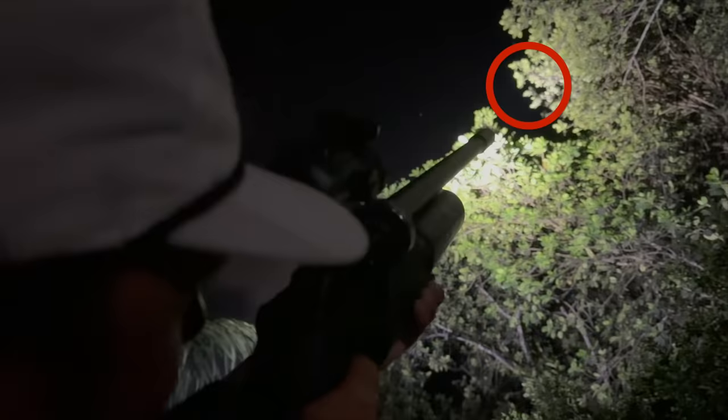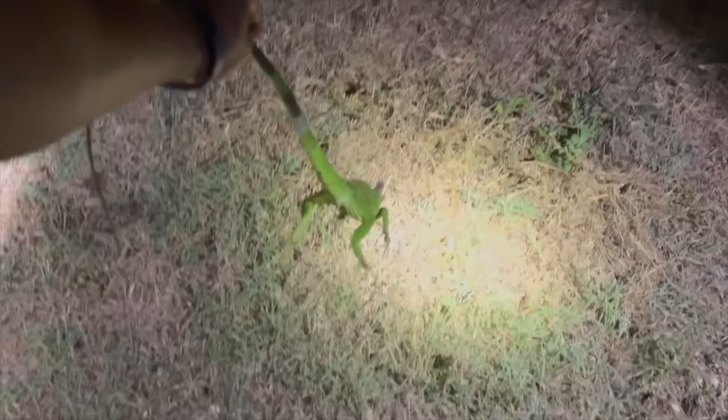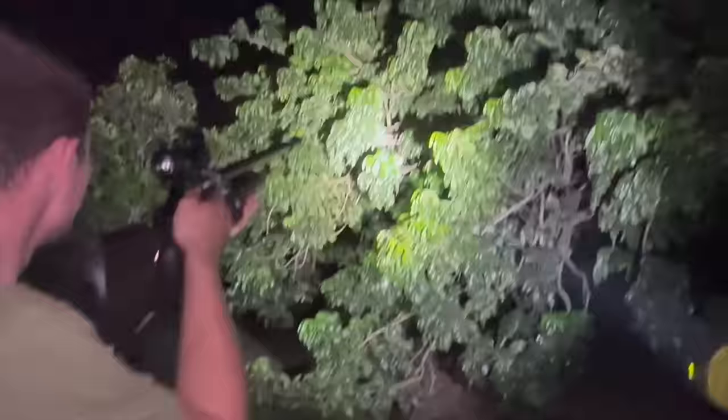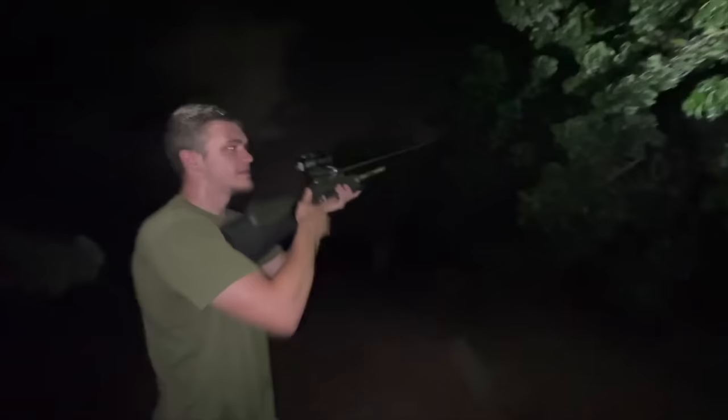Spotted an iguana up there. While we're out here, we can go ahead and take it. There he goes. You see any more in that tree? Okay.